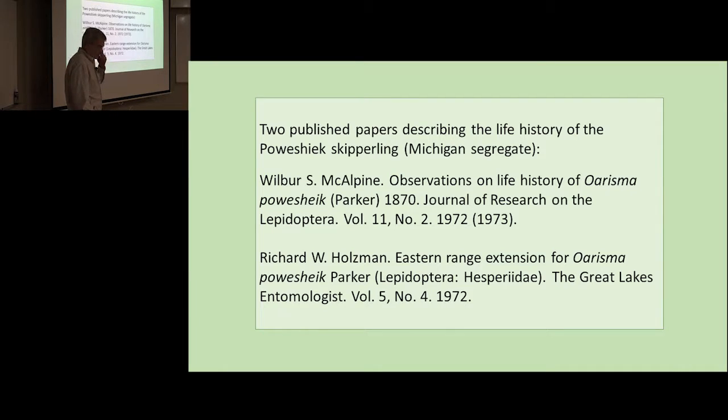Holtzman actually observed oviposition in the wild on a sedge, an Eleocharis or spike rush. And that's been in the literature now for decades as the host plant for Poweshiek.